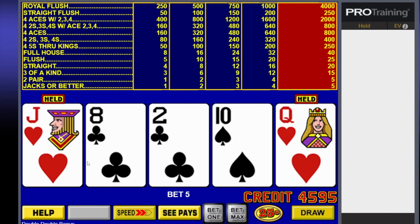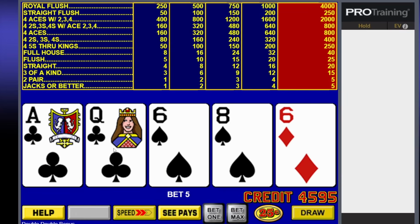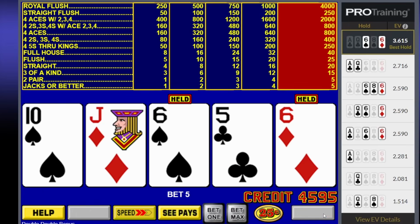Here we're going to go jack queen suited again. I played some Jacks or Better this week at the casino, you know? Lost 200. Ugh, it was rough. First machine, the first 100 was really rough. Second one lasted longer, but yeah, couldn't even get four of a kind.